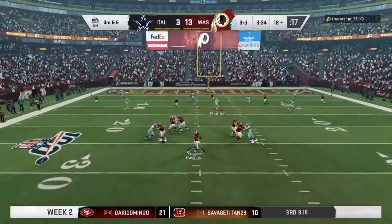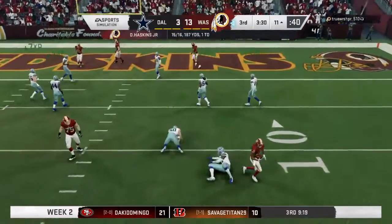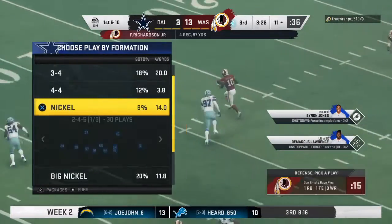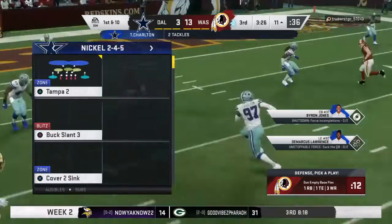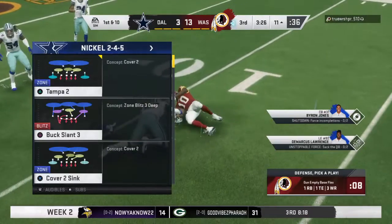To throw on 3rd down. Haskins over the middle, complete. That's Richardson. And he gets the first down yardage before he's brought down just outside the 10 at the 11. Redskins, first down. First and 10 at the 11-yard line.